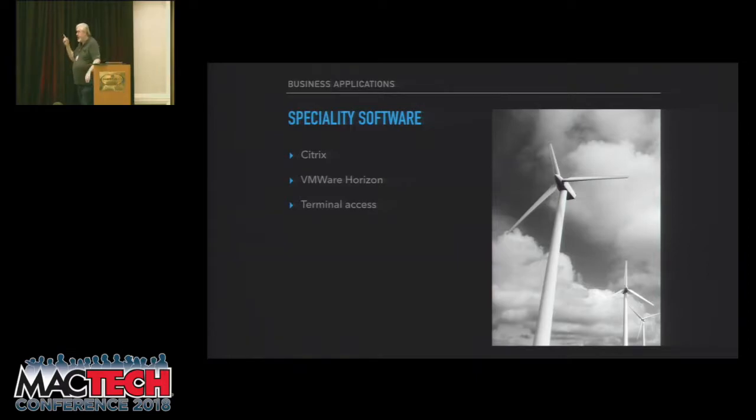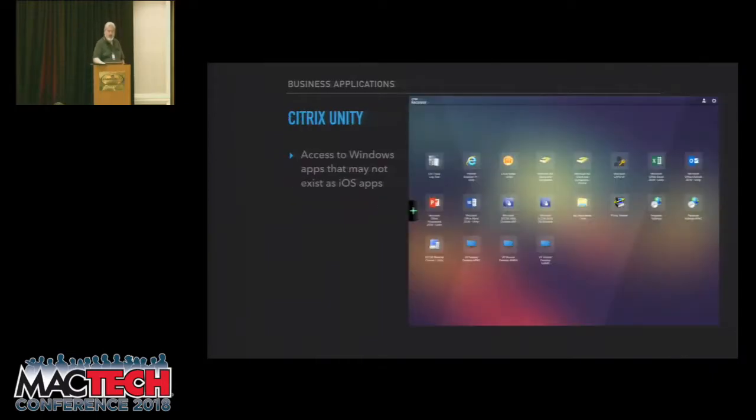Right? Now, we did talk about, when I went through the overview, Citrix and VMware. How many people have ever used either one of those, Citrix or VMware? These are great tools. Now, granted, you're going to look at those and say, well, that's a Windows environment. Yeah, it is. But they do run on the Mac. So this is a sample of what my Citrix Unity looks like on my machine. So when I call up my iPad, I can see this. There are individual apps there that I can run. And when I click on them, the app opens, not a whole environment.